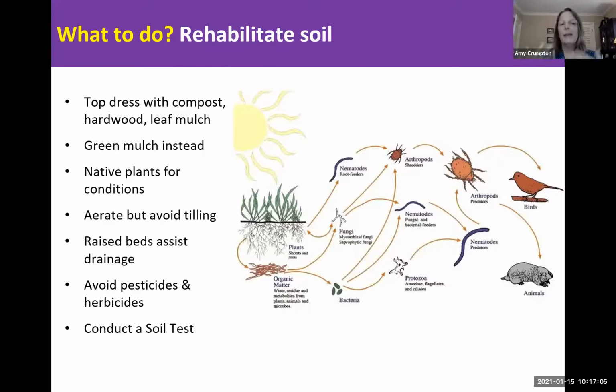You can use raised beds to assist you in drainage. You want to avoid pesticides and herbicides as much as possible, because those things can get into the water table. If you are having to use some kind of pesticide or herbicide, please follow the instructions. Do exactly what it says, no more than what it tells you, because more is not better on that score.